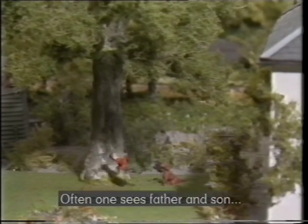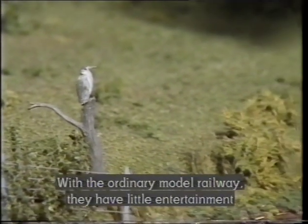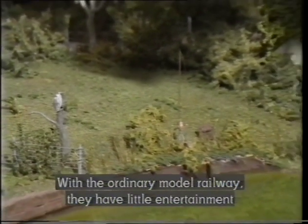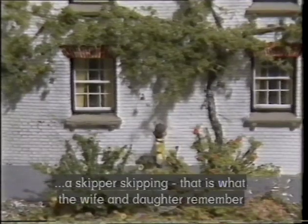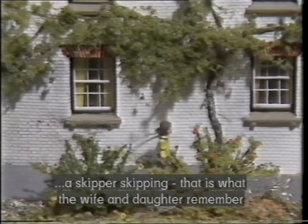So often at an exhibition, one sees father and son who have dragged along with them wife and daughter. And with the ordinary model railway, they have little entertainment, I'm afraid. When they see one of mine with a fisherman apparently fishing, or the skipper skipping, that is what the wife and the daughter remember when they get home.